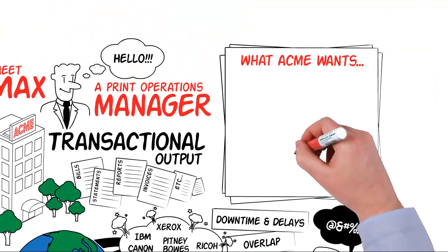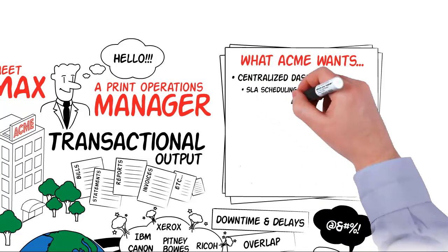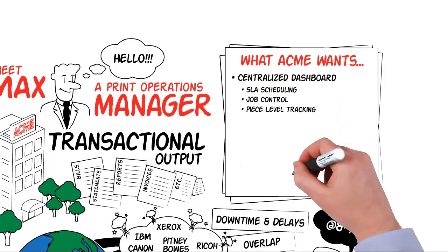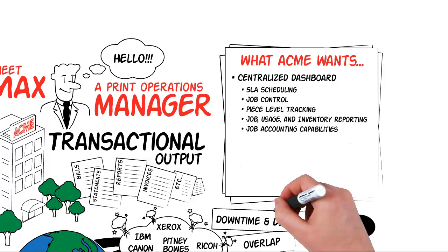Max has identified a few areas in which he believes Acme's production processes could be improved. At the heart of the changes Acme is looking to make would be a centralized dashboard solution to better monitor their entire workflow. Critical functionality would include SLA scheduling to ensure all service level agreements are met, job control and piece level tracking, job, usage, and inventory reporting, along with job accounting capabilities.